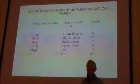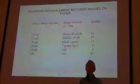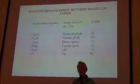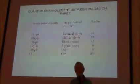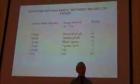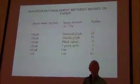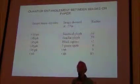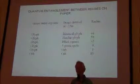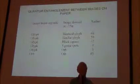Even the black square was not that much different, but the 5 green spots did not obtain entanglement, which shows me that white paper is not enough. There's plenty of white paper in the universe, of course. It's got to be unique. So the glyph did not transmit to the orb, but the orb to the orb seems to be the best entanglement. And so I've used this orb image in all subsequent work.